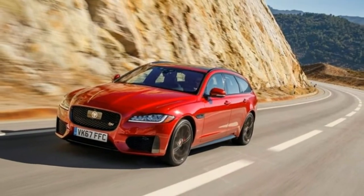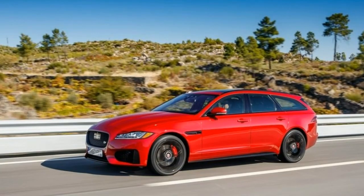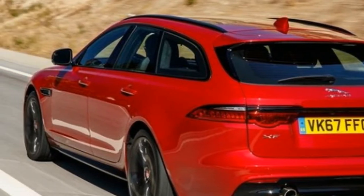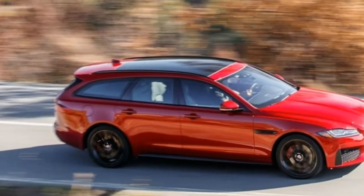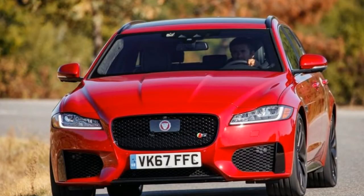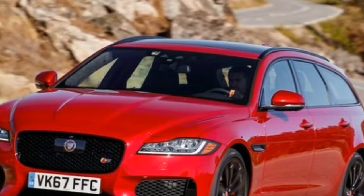With the model's success likely to be measured in hundreds of units sold every year, the Brits initially will import the Sportbrake to the States in a single configuration, the XFS Sportbrake with a supercharged 380 horsepower V6, an 8-speed automatic transmission, and all-wheel drive. Jaguar recently announced that more affordable Sportbrake models are coming here eventually, but no other details were given.